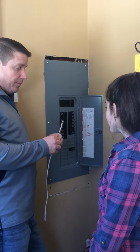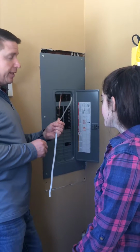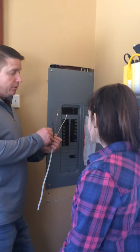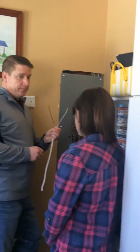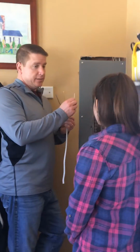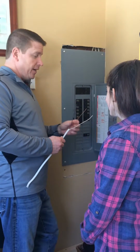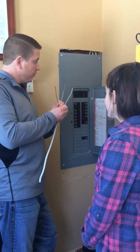Most wires, the basic wires, you have 3 wires in there. Some have more than 3, but the basic configuration is always black wire hot, copper wire is called the ground, and the white wire is the neutral wire. So behind all of these breakers you will find a hot wire and a neutral wire.